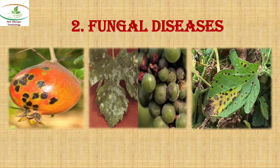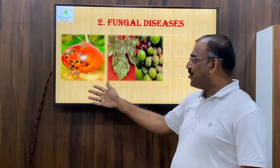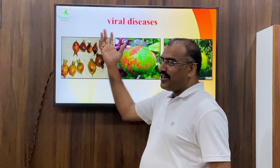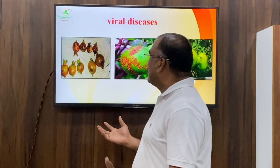Okay, next is fungal disease: Cercospora, then powdery mildew or downy mildew, anthracnose, black spots. Then you can see viral diseases and bacterial diseases. This is bacterial blight, this is canker for citrus, and you can see the Xanthomonas blight for tomato. So why are all these problems coming? We have to learn about it. This is a common problem for farmers, but I want to focus on the root cause, not on the disease.